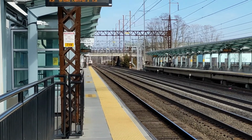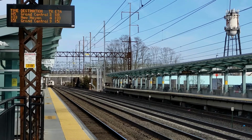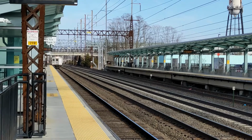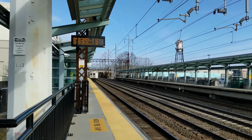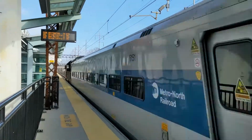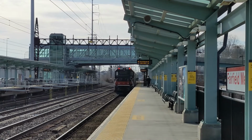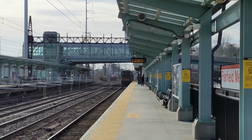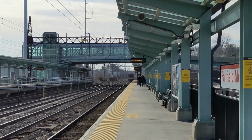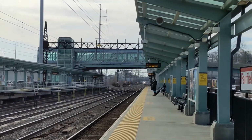Here comes the Waterbury Deadhead. That's the one we were looking for, isn't it? Yep. 128's trailing. Here comes the Acela.